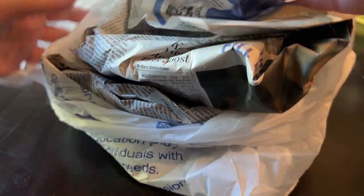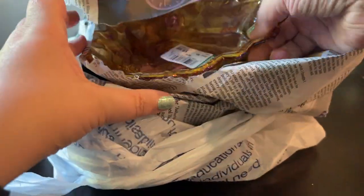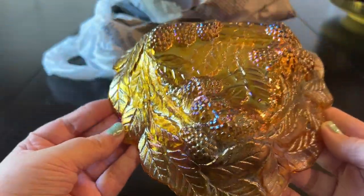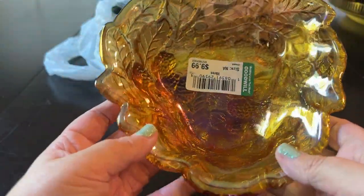Gosh, I got so much stuff this night, friends. It was a really good night for shopping. Okay, and then I got this, which was originally $9.99. So it's got a sheen to it. It looks like depression glass, but don't quote me on that because it could be a reproduction. It's a nice amber berry bowl, but I love the purple iridescence on it.